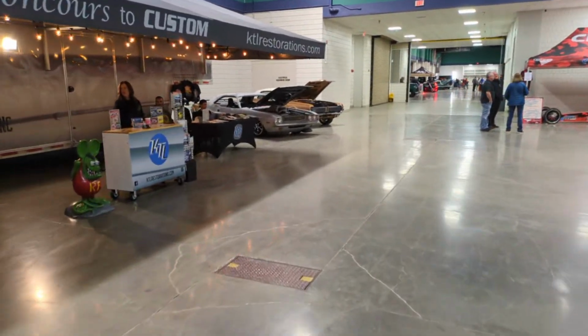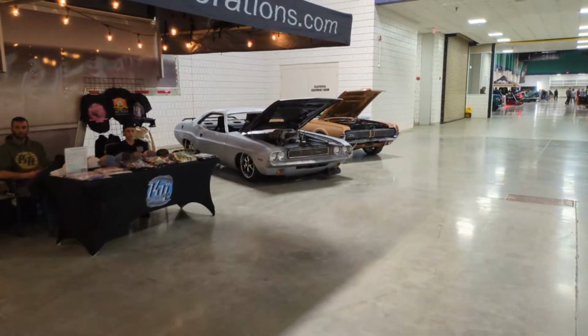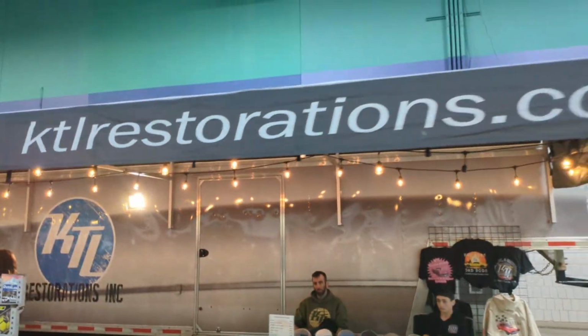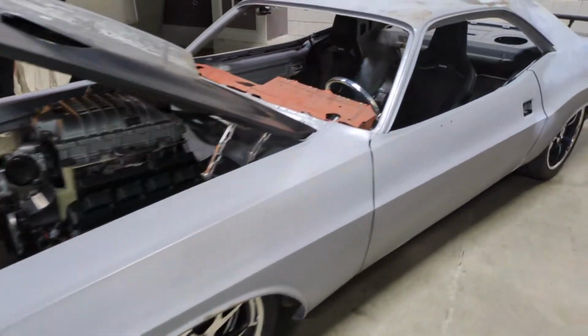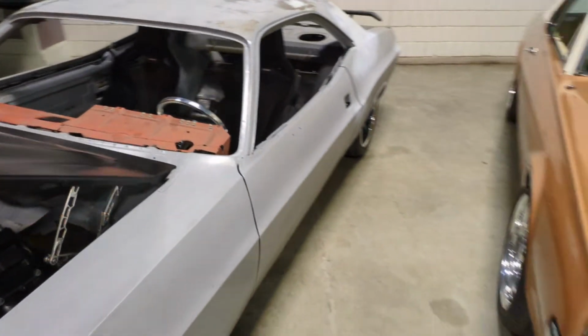I'm going to show you these guys. If you've been on the stream for a little bit, a nice Challenger here by KTLRestorations.com. Make sure you check them out if you need some legit, real restoration, like SEMA level restoration. You see what they're doing here. Definitely hit them up. But they also did this. This Cougar is amazing.